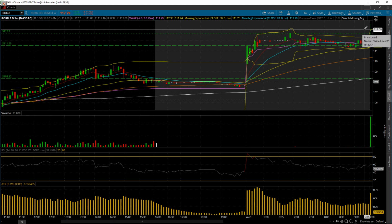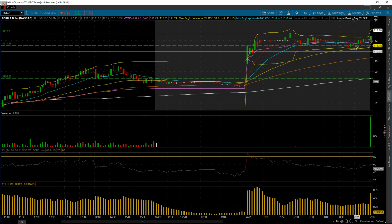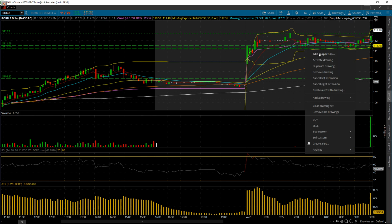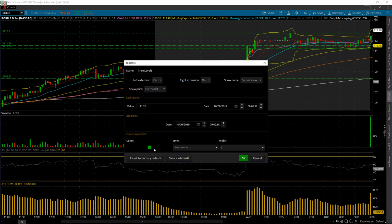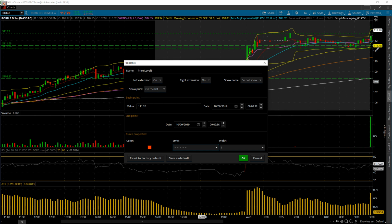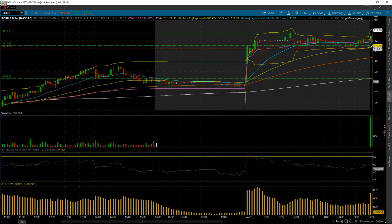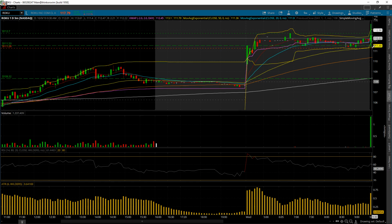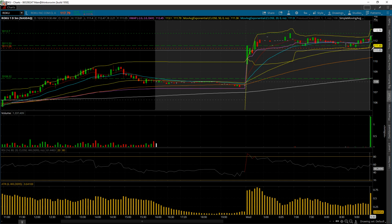Where would a logical stop be? Let's look at the pre-market low. Here's a pre-market low. So in a logical world, if I got long, this is where the average professional trader is going to put their stop if they take this trade long. It's going to be a few ticks below here. All right, that's the average trader.